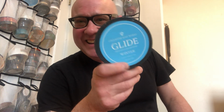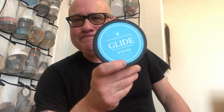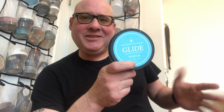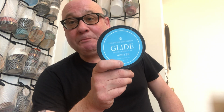Number 3. I'd really love this to be number 1, but it's number 3, and it's Cold River Soap Works out of New York. The only reason it's not number 1 is that their label artwork is, you know, whatever, but their soap is my favorite soap. My absolute favorite soap. And the Glide base, I think, is my favorite. They have a Select base, they have a Glide base, they have Chapin Milk.